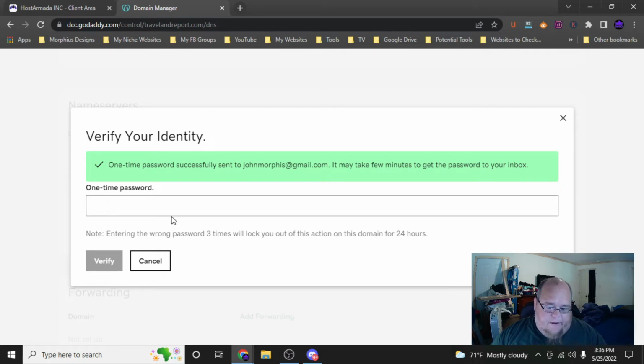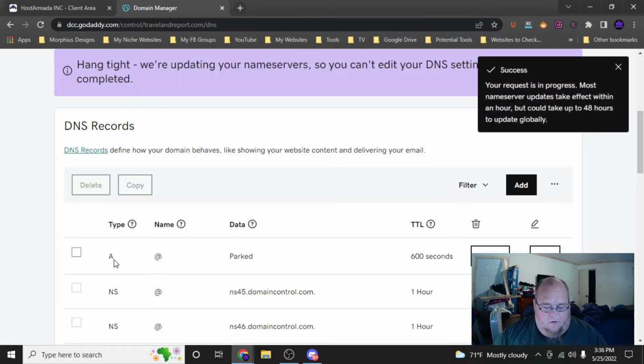It's asking me to verify my identity because I bought the protection. So I'm waiting for an email from GoDaddy right now so I can put in my one-time password. This would help to have that clicked. 506122. Alright, this is the one-time password, so I don't have a problem showing it. Okay, there we go. Up here on the right it says success.